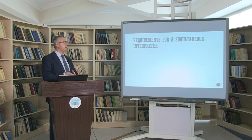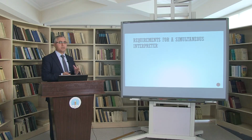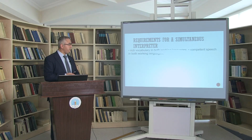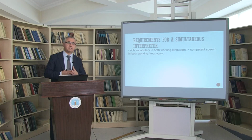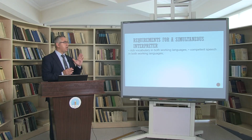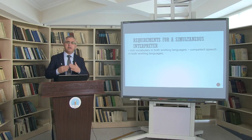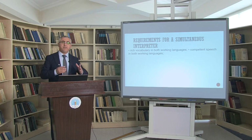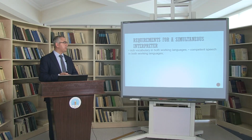Requirements for a simultaneous interpreter. So, what does a simultaneous interpreter require during the process? Okay, so what should a simultaneous translator have? Rich vocabulary in both working languages. It means that in the source and target language, a simultaneous translator had better have information about them. If he has, the translation process will be much easier for him.